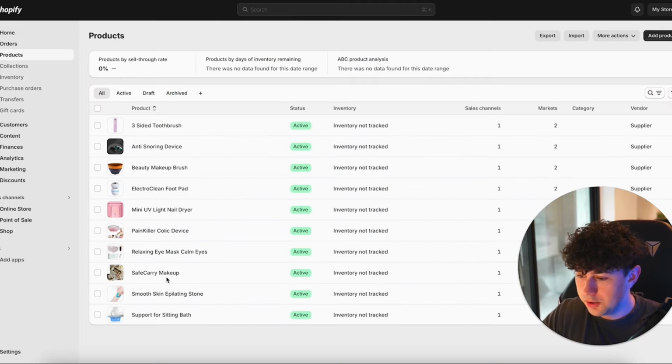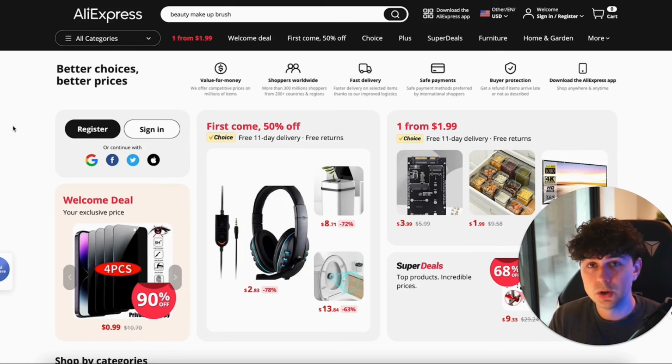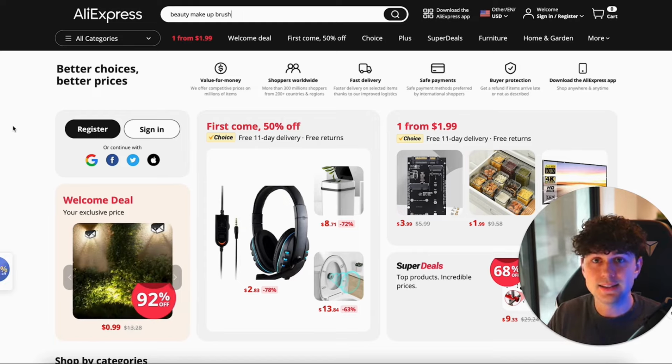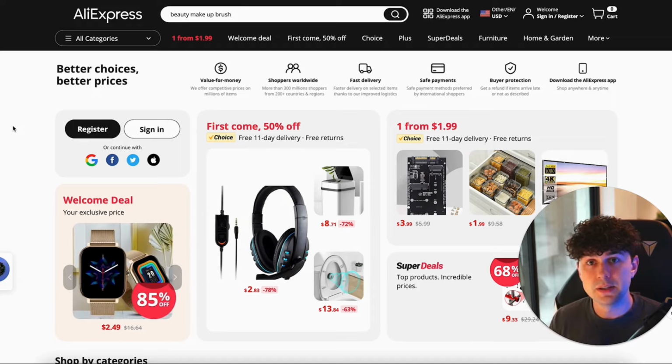So here we go. We're on our Shopify store and we're going to look for one of these products that DropBase just gave us. We'll go ahead and just do this beauty makeup brush. So after we pick what product we want to use, come over here to AliExpress and search up the product. The reason we're going to do this is AliExpress has a ton of different product options and all of those products have a ton of images. So PagePilot is going to take those images from AliExpress and then use it to build us a product page.